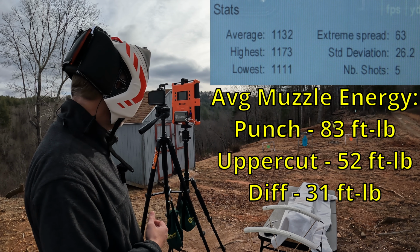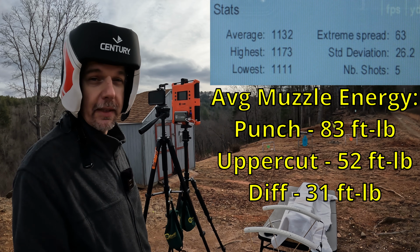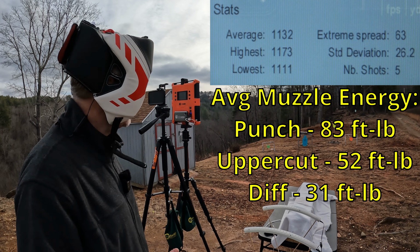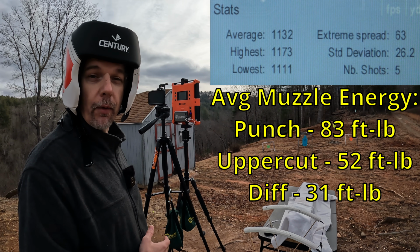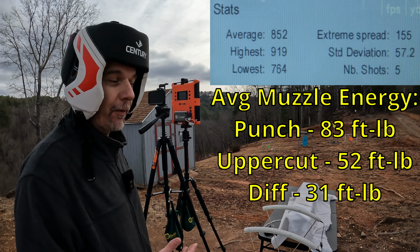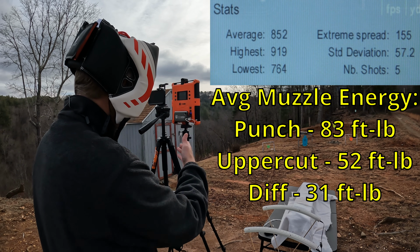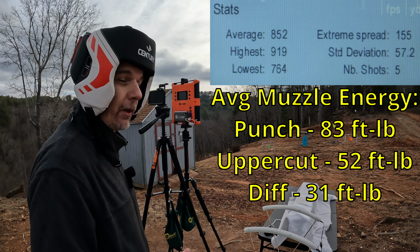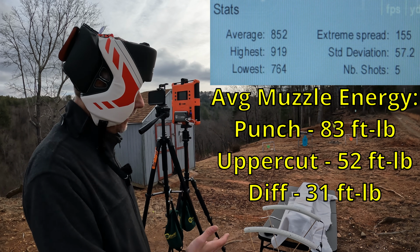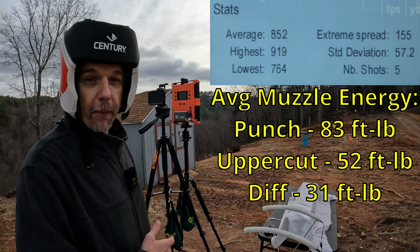So 1132 right there. We had an extreme spread that time of 63, so better there, and a standard deviation of 26.2. Now definitely again concerning with the light primer strikes, but that's really neither here nor there for this test. So 1132 on that one, and if you remember on the uppercut it was 852, so you're talking about 280 feet per second faster from that punch. I mean, that's a huge difference right there for no more weight difference. Now you did have that one low round here, but even at that, you would still be over a 200 foot per second difference there. So vastly different on speed, and speed equals performance no matter how small, but hopefully we get some good performance out of both of these.